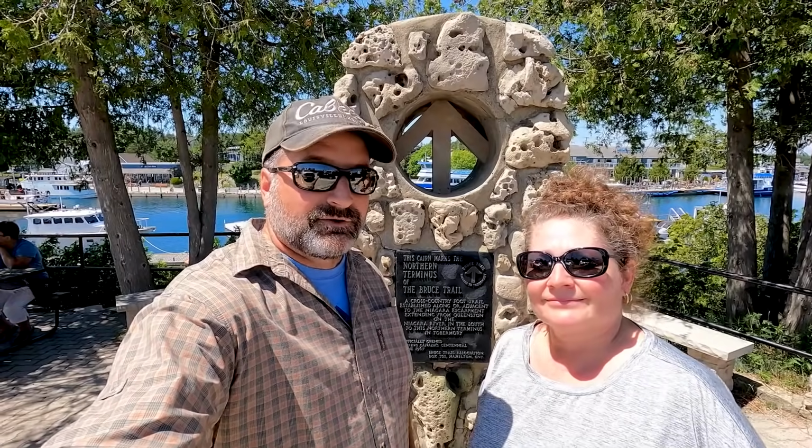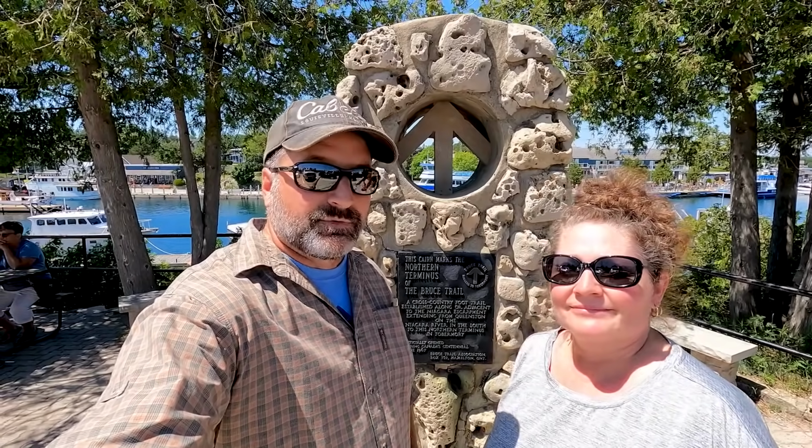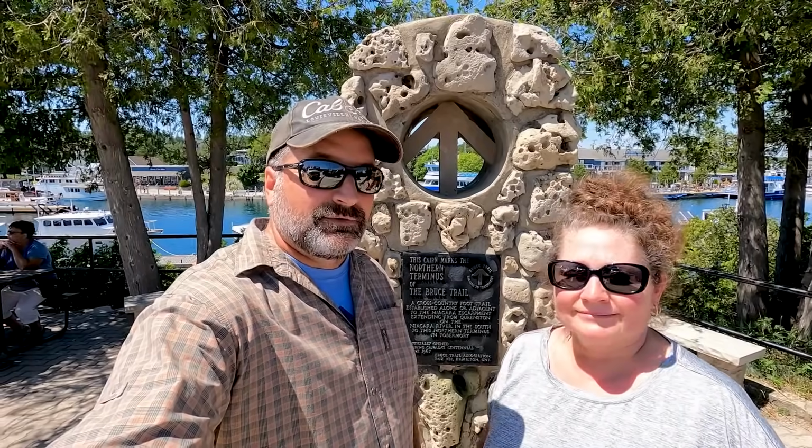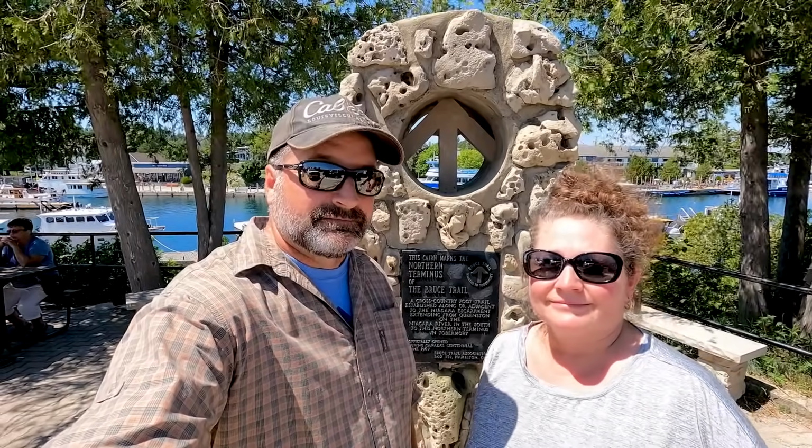We're here at the northern terminus of the Bruce Trail. It's a beautiful 880-kilometer trail up here in the Bruce Peninsula. It's all along the Niagara Escarpment, and it takes you right down to the Niagara River near Welland.